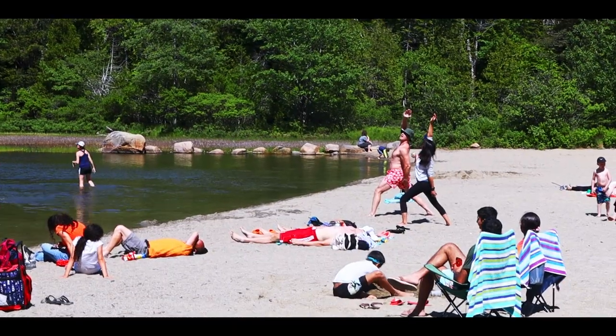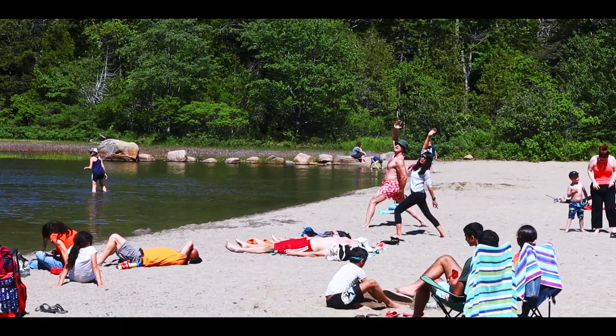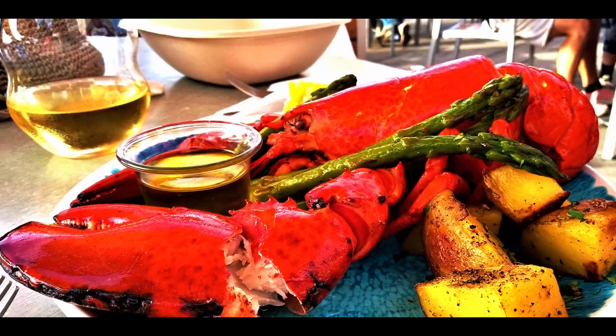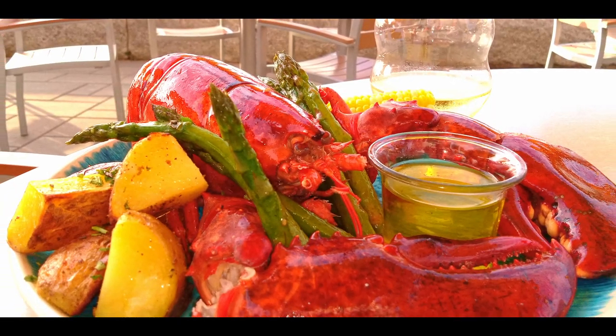But you know what I did find yesterday is that the waters around the park are no more than 61 Fahrenheit in mid-August. Today, Fethiye is going to take me to Bar Harbor for our last day. She's going to surprise me with a lobster dinner. That's good. Lobster dinner tonight. Yeah.